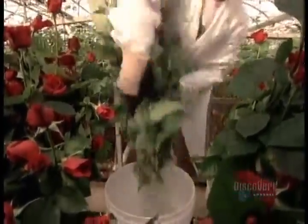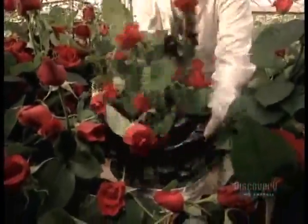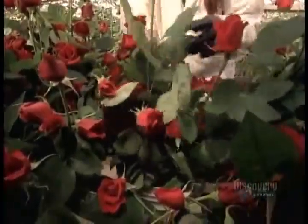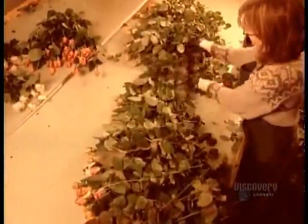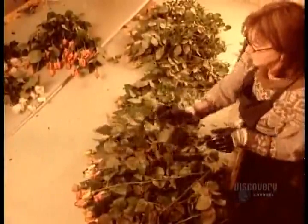The fresh-cut roses go into a bucket of lukewarm water with a few drops of bleach to kill off any harmful bacteria. Workers then check each and every rose to make sure the blooms and foliage are free of defects. Then they classify the roses by length. The longer the stem, the more the rose is worth.